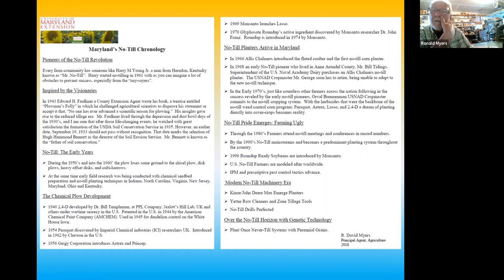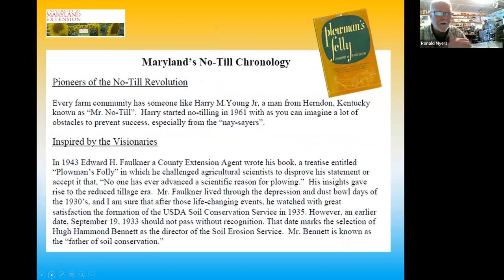All having the same problem. We've lost too much organic matter in our soil. We're seeing yield declines. We're getting compaction issues. Our biological activity is just not what it used to be. You can easily see that when you go out of an area that's been plowed and tilled extensively and go to an area that hasn't and compare the soil. So this no-till revolution, it came out, the first no-tiller was 1961. So I wrote this little chronology just to kind of keep in remembrance what was happening during those years, even before my time. 1961, the year I was born, Mr. Harry Young in Herndon, Kentucky, became Mr.